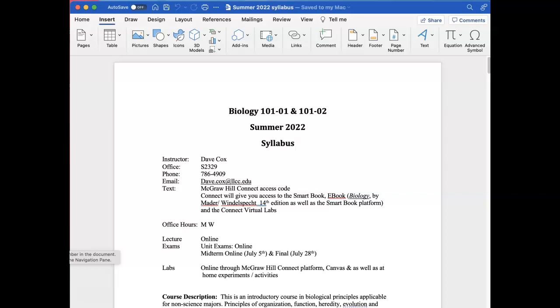You are more than welcome to get a paper copy of the textbook. I encourage it. Have digital and paper. They're both great. They both have tremendous value. That is completely up to you. But you have to have access to the digital side for the smart books, which are easy ways to pick up a lot of points just for studying, and the virtual labs. We use those virtual labs as part of our lab aspect of this course.